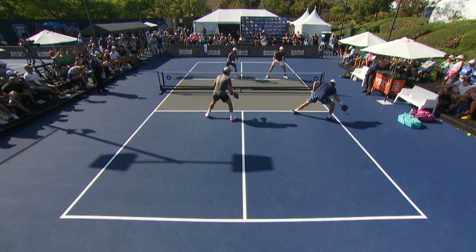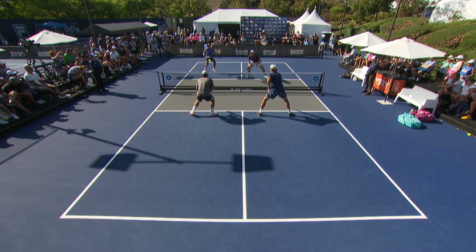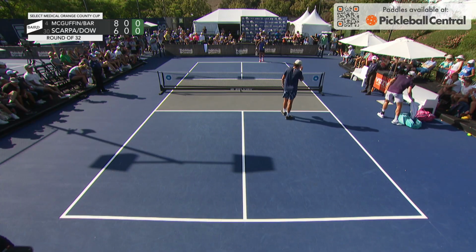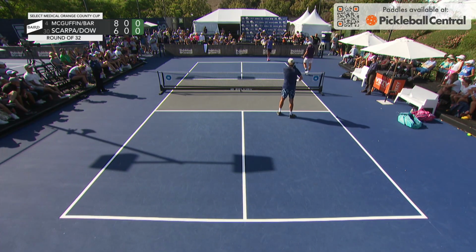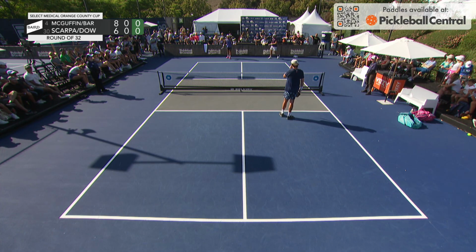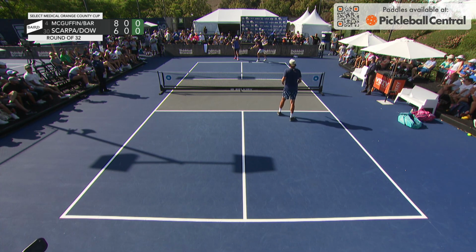That is really bad luck right there. Greg Dow had a beautiful speed up. Tyson just barely able to get it back, and the ball just floated slowly over Anderson Scarpa's head, and he just watched it land in with a look on his face like, oh, that's too bad. Yeah, Dow felt like he bought a ticket to the circus watching that shot go by him. Just right out of reach. So frustrating.